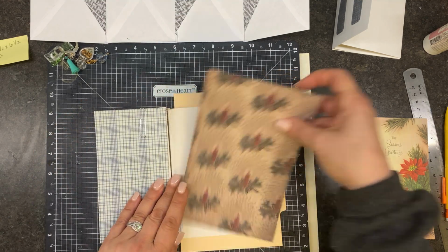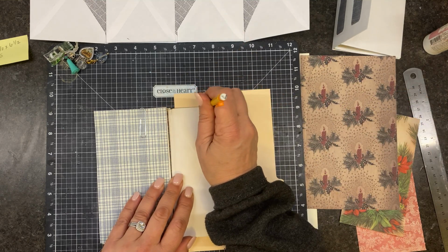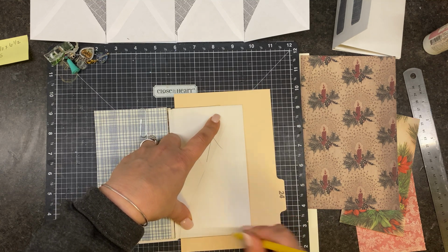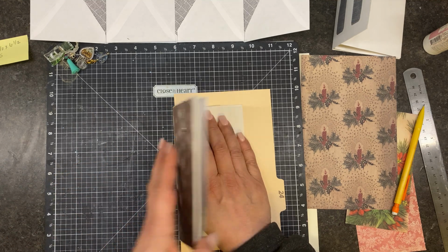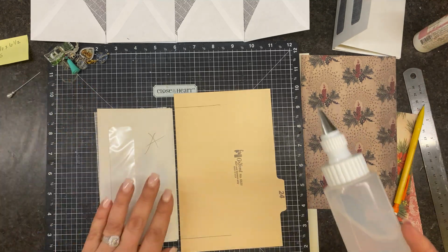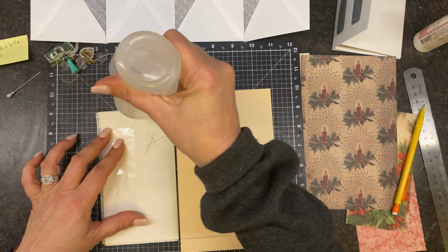All right, I'm just gonna mark this. Now the other thing we can do, why am I marking it so much? Okay, let's just try this. Yeah, we're gonna leave it that way. I'm gonna use the Fabri-Tac, because why not just make an extra pocket? If it doesn't work, we can always close it up.